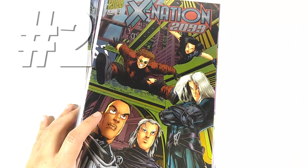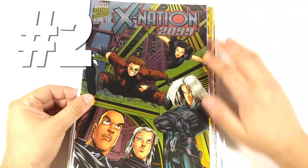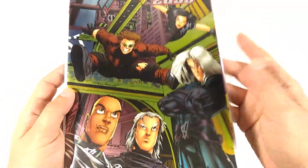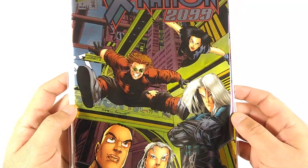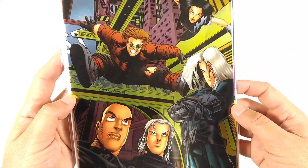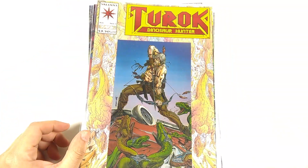Number 2, we have chromium. Now, with this one, X Nation 2099 number 1, it to me looks like it's a version of foil. But when I looked it up, a lot of sources were calling it chrome. So maybe it's a different sort of thing. But okay, there's that. Now, here's the real one.